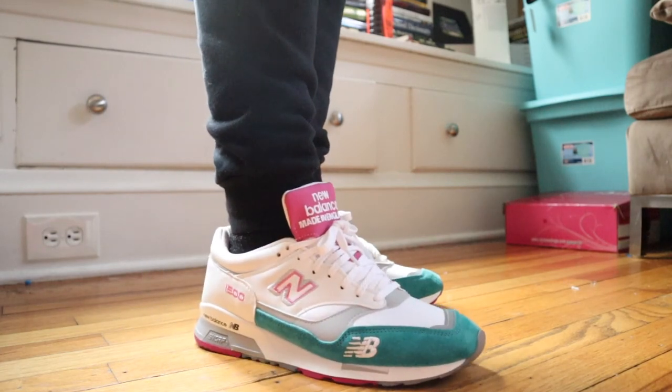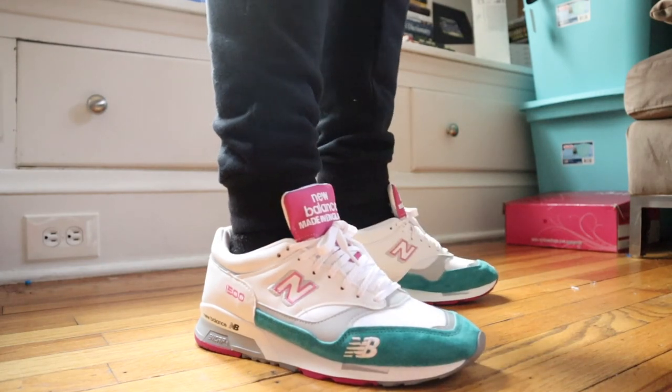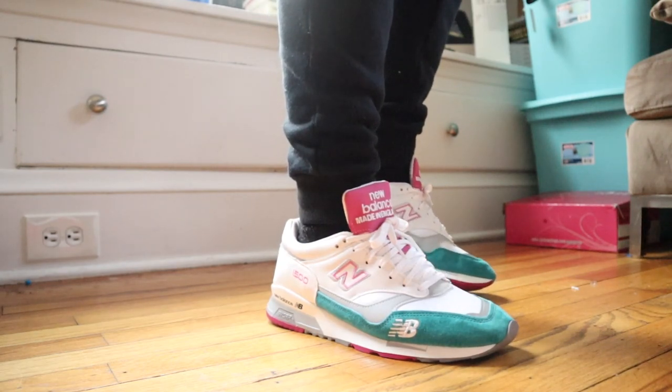New Balance colorways. I've seen some that really look over the top, you know what I mean? That really look like food. But it's no knock to these. I don't buy sneakers I don't like. I don't buy sneakers to diss on camera or something like that, because I'm the only one losing at the end of the day. And yeah, so this was definitely a nice come up.